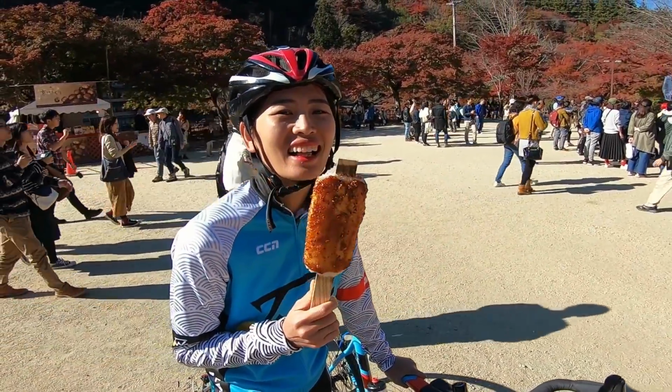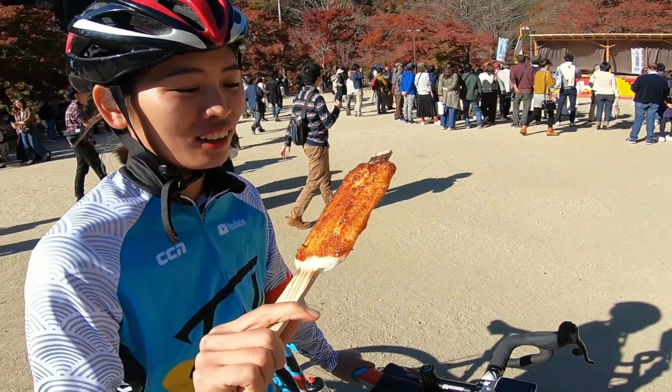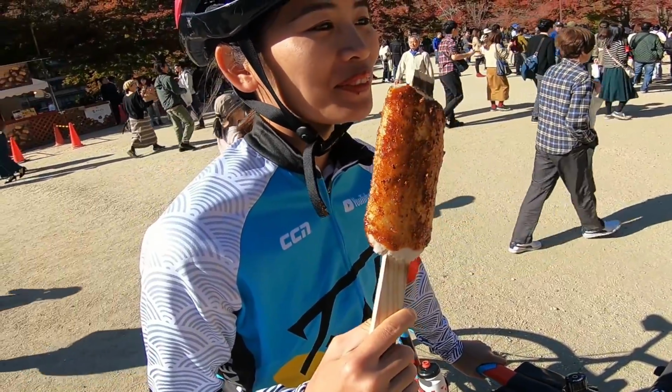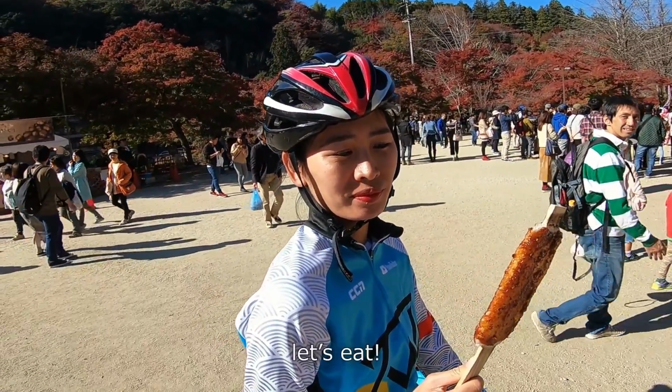This is one of my favorite snacks here in Japan. It's really popular in the fall season. Gohei mochi. It's just grilled rice on a stick with some miso flavor. We've got some nice Japanese music in the background while we eat.